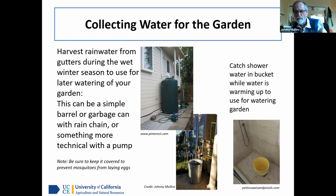Or you see at the bottom right there, there's a bucket in a shower. While the water is warming up for your shower, catch that water for later use in your garden. Shower water is very good for your potted plants.